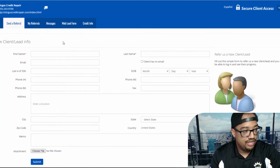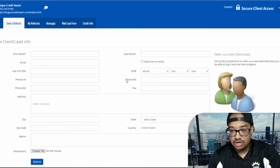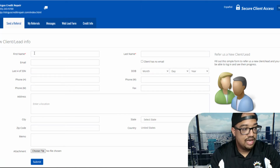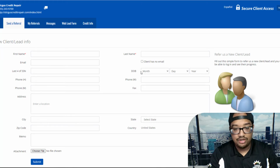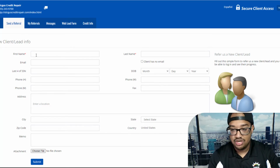So when you first log in, you're going to come to a send a referral page here. If you have a customer who may need credit services and they can't get approved for your mortgage loan, or they can't buy a house if you're a real estate agent, or if you work in a car selling business, they can't get approved for a vehicle, you want to log in and manually refer them to us. So you want to enter in their first name, their email. You don't really have to worry about their last four, their social security number and date of birth, because we're going to collect all of their information once we contact the customer and make sure they actually want to sign up. So pretty much you're just referring them to us for us to contact them.